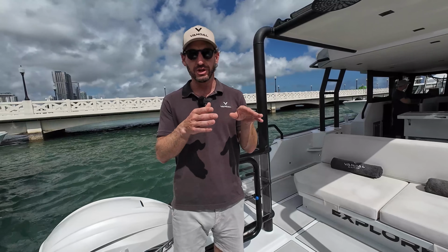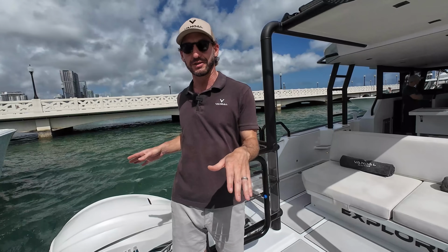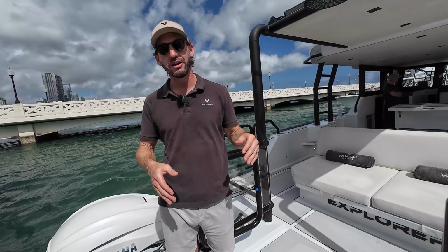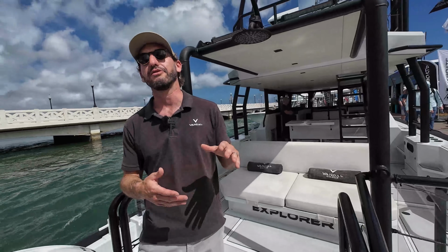And on a monohull, when you turn, the boat leans into the turn, which is a comfortable feeling. So we do a couple things on this boat. The way the motors are canted, the shape of our foil, the shape of our hull design is all to make her behave a little bit more like a monohull.